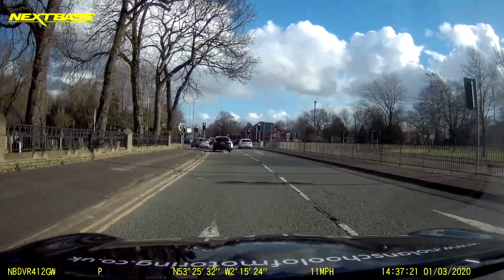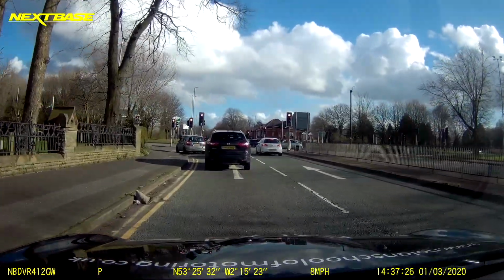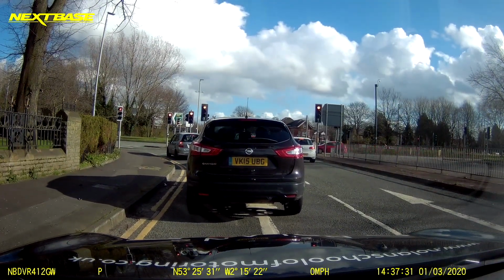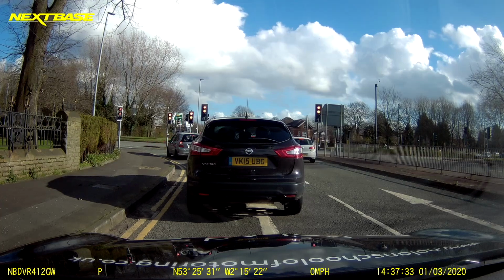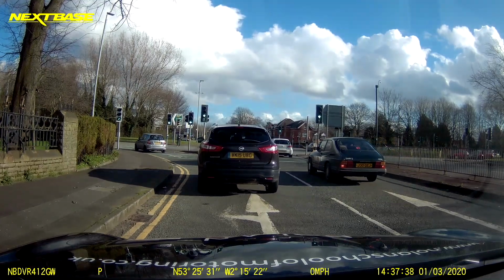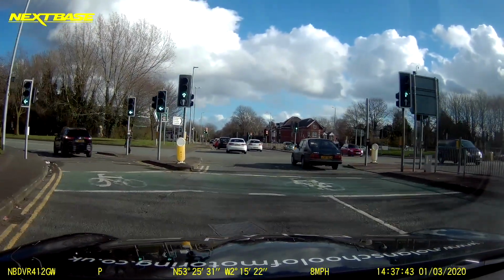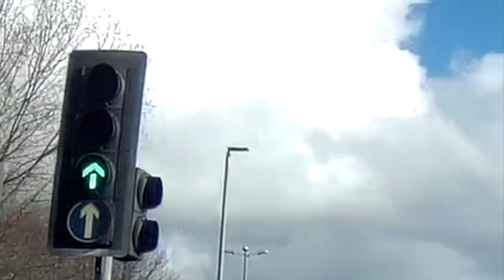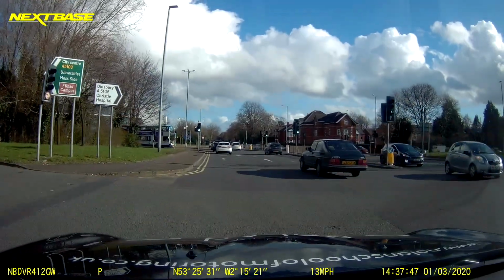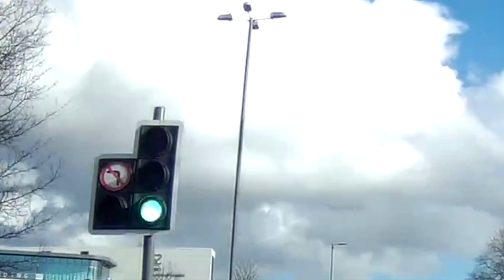When stopping behind stationary vehicles, make sure you keep a reasonable following distance. In this case, we can see the back of the tyres and some of the road surface. At our first set of traffic lights, we have an additional sign telling us that we must go straight ahead. And at the next set of traffic lights, we have more additional information. We must not turn left.